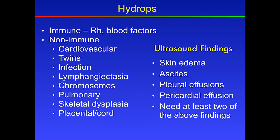Okay, I'd like to just review hydrops. We think about immunity problems like Rh and Kell factor and things like that. They still do occur, even though they're not as common as they used to be. But there are also non-immune causes of hydrops, from cardiovascular disease, from twins, from infections like parvovirus, lymphangiectasia, which we've already reviewed with cystic hygromas, with abnormal chromosomes, pulmonary problems, skeletal dysplasias, and then also placental and cord abnormalities can lead on to hydrops. We look for skin edema, ascites, pleural effusions, pericardial effusions, and you need at least 2 of these above to call hydrops.